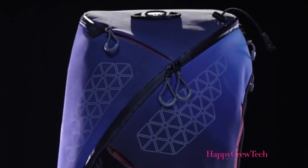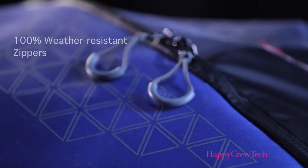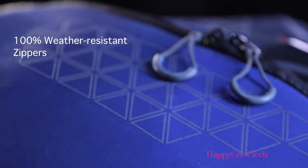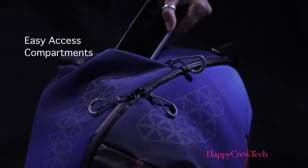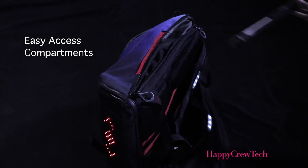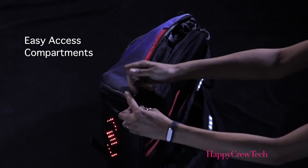A discreet yet stylish bag for the workplace, Aster has a 100% polyurethane coated surface and zippers, giving you complete weather resistance. It has a sleek exterior and comes with easy access compartments for your gadgets and biking gear.